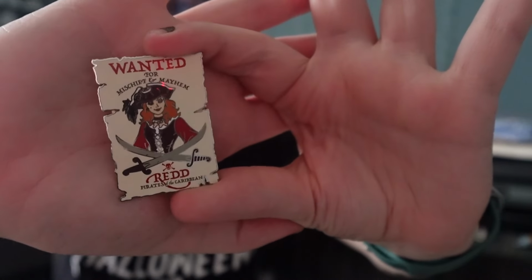Redhead, so it's Wanted for Mischief and Mayhem, red, and this one is AP. So it's just an open edition pin in the parks. We have a Riviera pin. This is Joie de... It's Vivre in French, but this is Italian, so I'm not actually quite sure how to read that. It's AP in the enamel, so it's gonna be hard to see. There's that one.